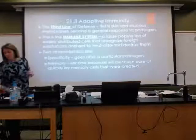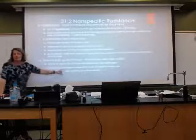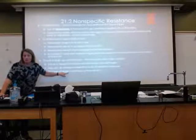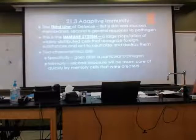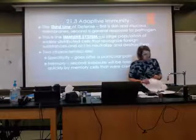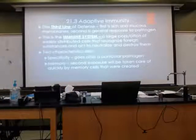Now, if that monocyte has to act as an antigen-presenting cell, we now leave what is known as non-specific resistance, and we now have to get specific. So, we now have to move into adaptive immunity. This is my third line of defense. Everything up to this point was first and mostly second.